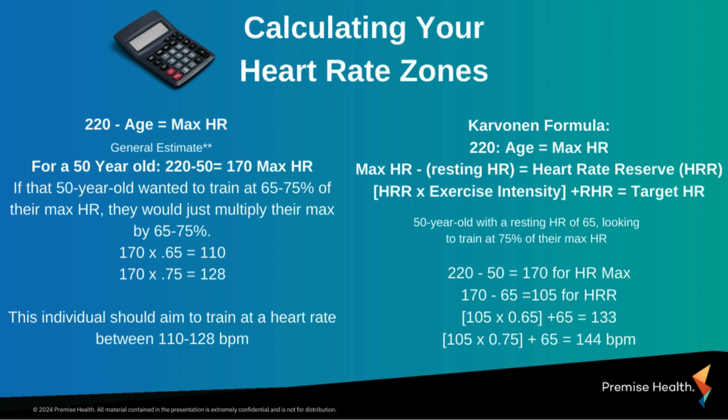The most common way of determining heart rate max is by taking 220, just the number 220, and subtracting your age. So a 50-year-old individual would calculate their maximum heart rate as 170 beats per minute. So that's that 100% when we're looking at the percentage scale. This is more commonly used. It is a very quick and easy way to get a general maximum heart rate.